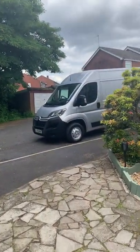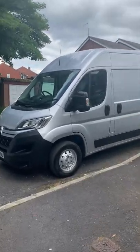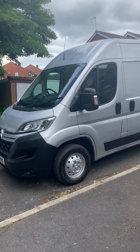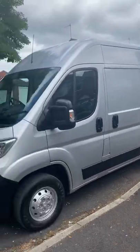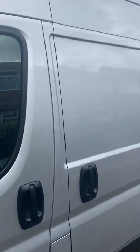And there she is, just been delivered. Just dropped off the driver at the station. Poor sod's got to make his own way home. And it is a Citroen Relay in silver. It's a L3H2, so it's a long wheelbase with a semi-high rooftop.